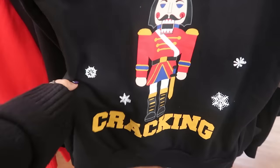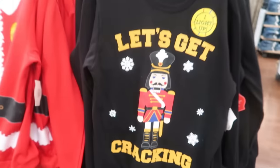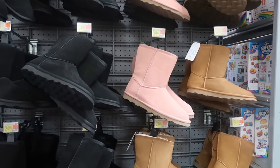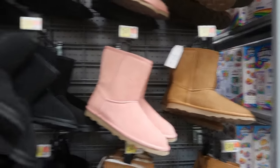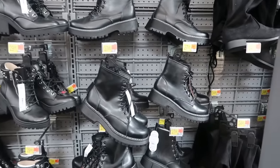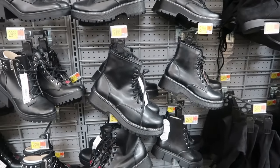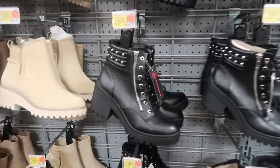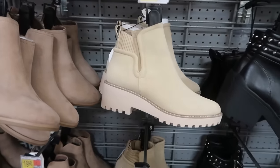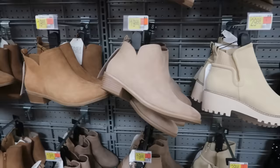This sweatshirt says let's get cracking, and somebody left the little lights blinking so it lights up. Time and Tru boots, $25. They do have the pink, tan, and black. No Boundaries, $28 for the combat boots. These with the heel, $29. I do like those for $29 right there, little wedge boot.